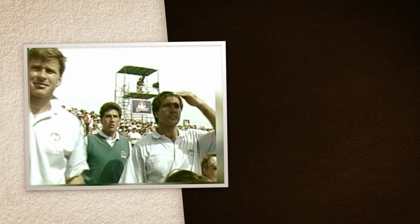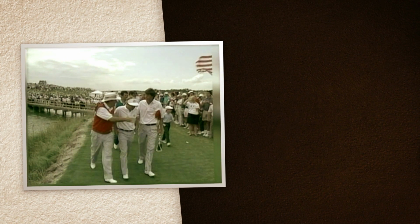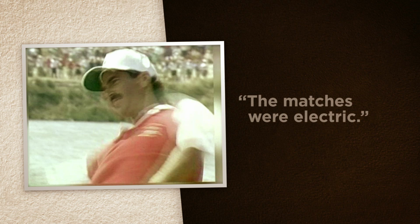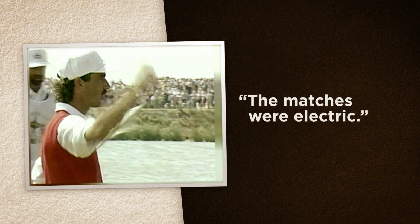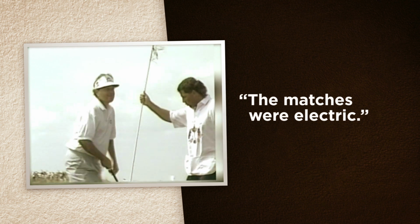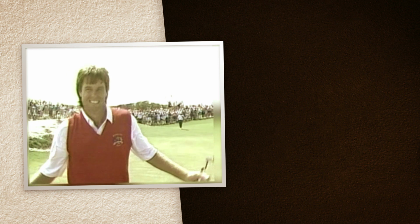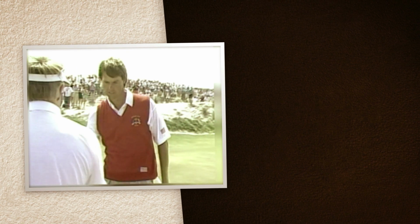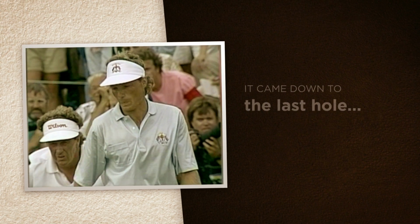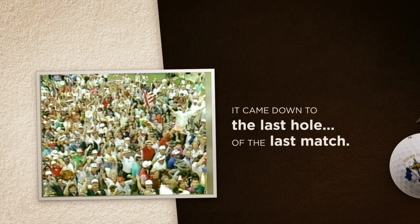Against this backdrop, the suddenly dominant Europeans arrived to face a collection of men galvanized by patriotism. The matches were electric. And when a fog delay on Saturday pushed play into the early evening hours without commercial interruption, America was fed its first real taste of the intensity the golf world had known about for years. It came down to the last hole of the last match.